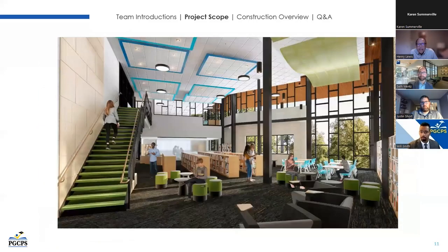Next slide, please. And this is the second floor media center. This is a rendering of it. So the second floor media center is doubling up as lounge space, media center space, and has direct connection through that stair you're seeing on the left up to the STEAM suite on the third floor. Each one of these spaces has a lot of natural light and good views out to the Briar Mill Run and to the entry plaza.